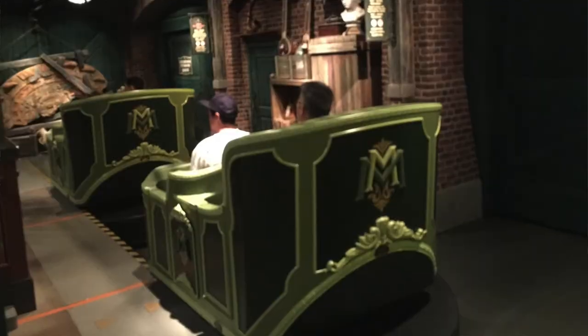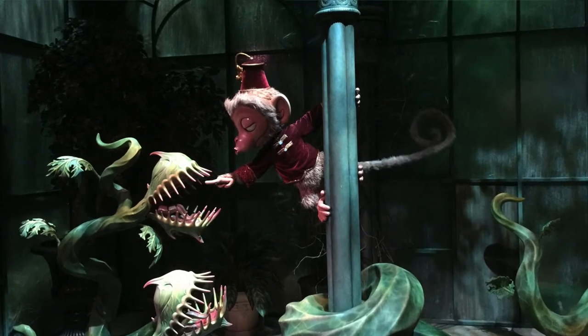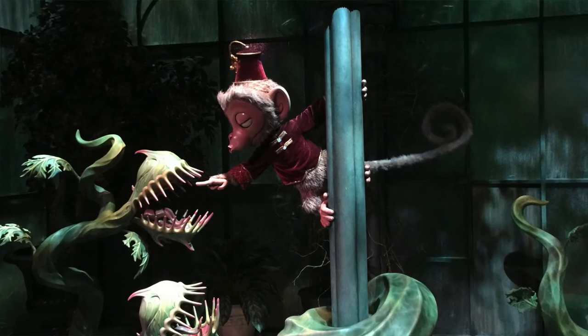So we just finished the Mystic Manor. It was a fun little ride. I think they use magnets or something, because there's no track. So the machine would roll around and go through this whole story where we're going through a museum and all the artifacts and everything comes to life and you have to get them back to their original state, like at the museum. So it was a fun little ride.